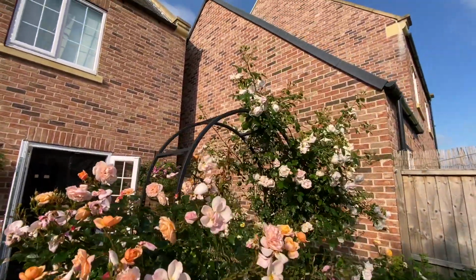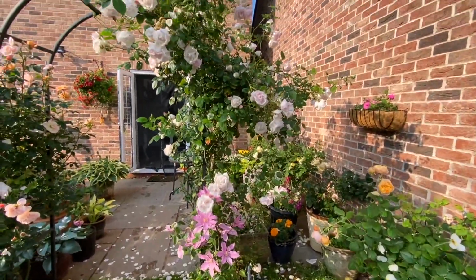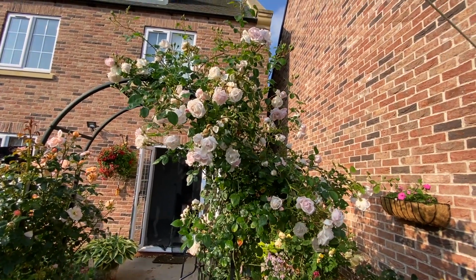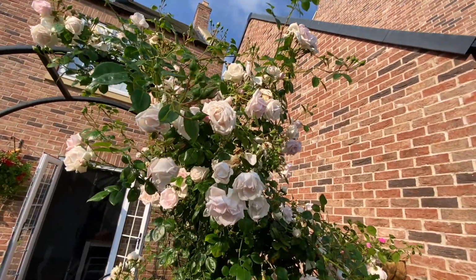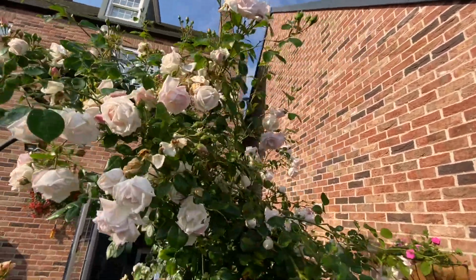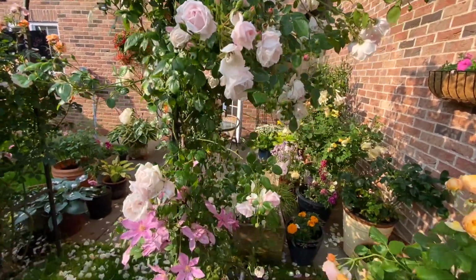And the arch is not just complete, but here is my cream, which is Newdawn. Fabulous. I think it's a rambling rose, but I'm going to have to keep it in check. It's beautiful, drooping, dangling ever so softly. Some needing deadheading, of course, but doesn't take away the beauty.